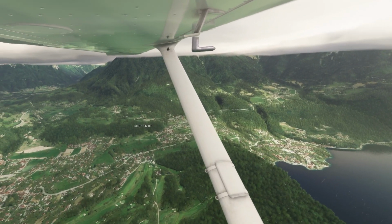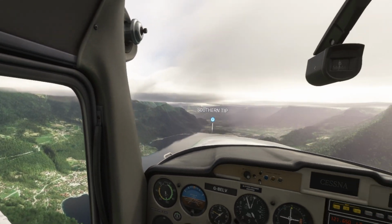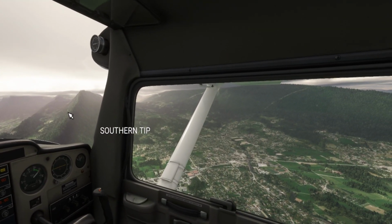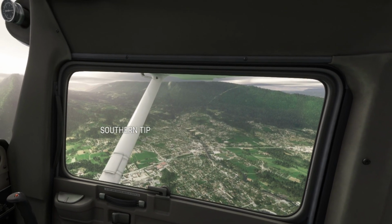I think the golf course, or those fields to the left, would be an emergency landing point. Potentially those fields to the right.